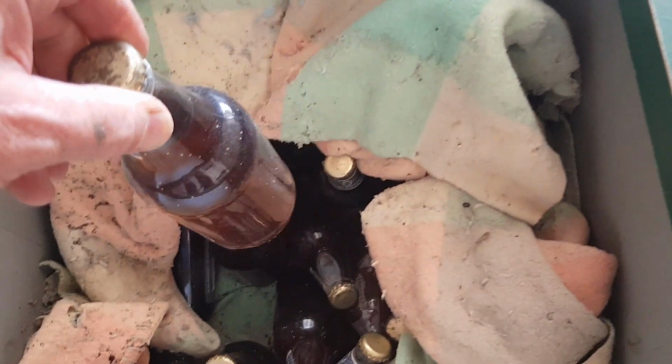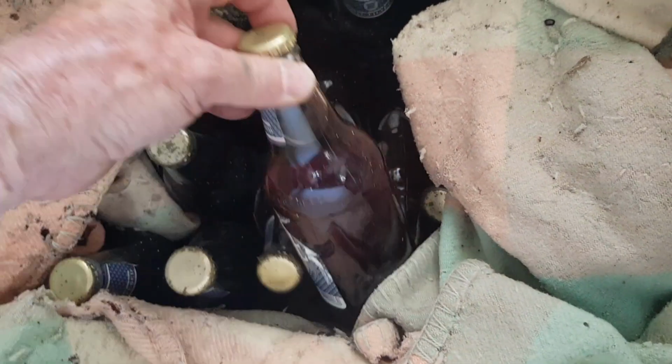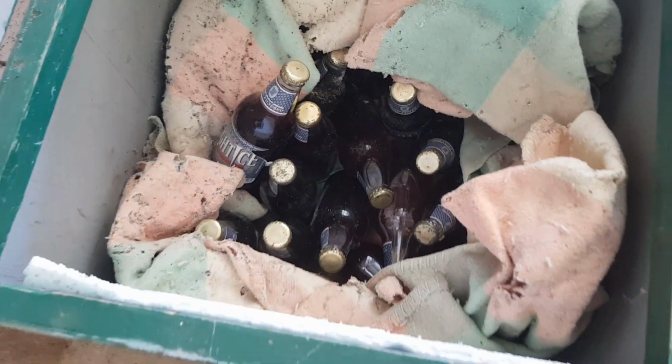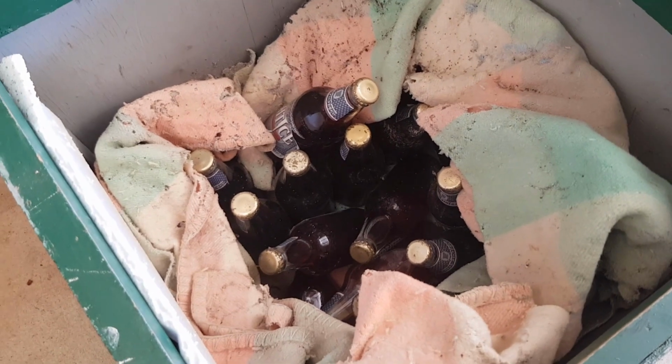It's not going to be any good. It would have got extremely hot out here in the shed, and the caps are looking a little rusty. So what are we going to do with that? Well, I would say it's a perfect chance for a worm beer test. I'll tip it all out in a spot in my garden and we'll see how the worms go.